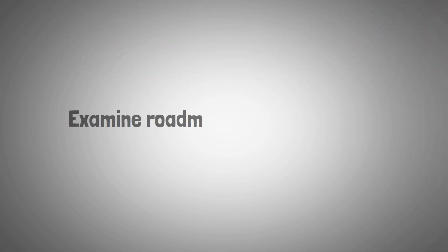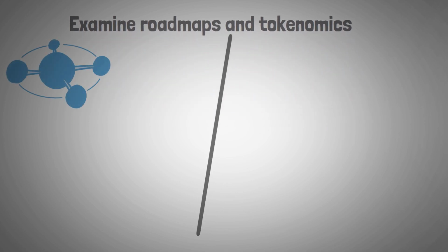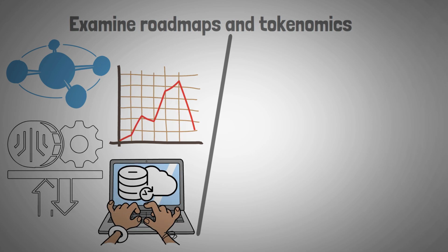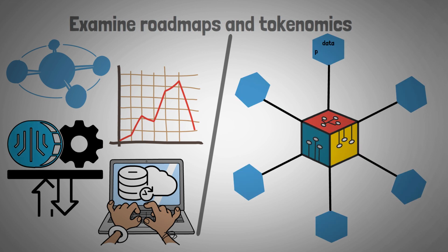Examine roadmaps and tokenomics. Examine the supply dynamics of the token, taking into account the rate of inflation, the token issuance schedule, and the supply control mechanisms. Examine the project's roadmap to comprehend its growth trajectory, future plans, and development milestones.